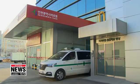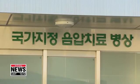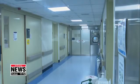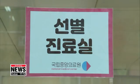In particular, people who are traveling in China should avoid contact with wild animals or poultry and should not go to markets or medical institutions where there is an increased possibility of being infected. After returning from Wuhan, if symptoms such as fever and respiratory problems are shown within 2 weeks, you should call 1339. It is accessible 24 hours a day. Kim Bo-kyung, Arirang News.